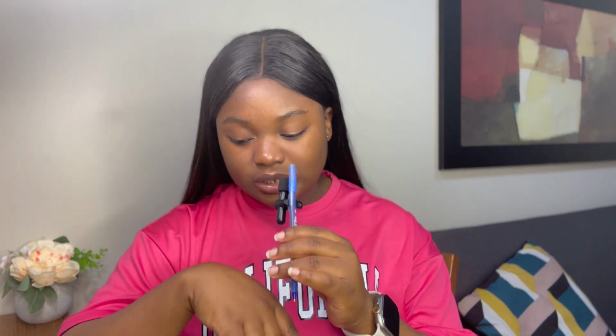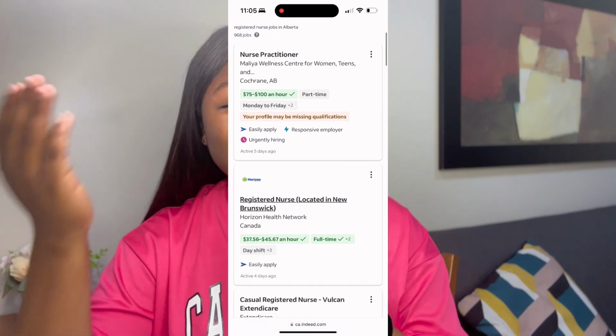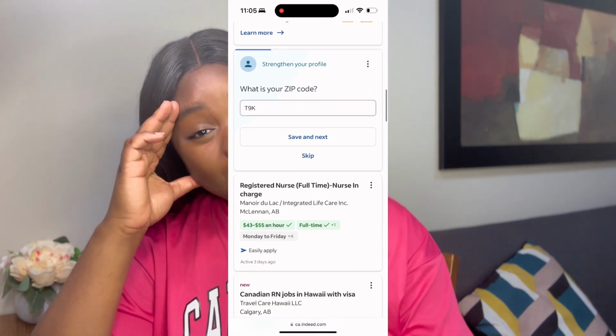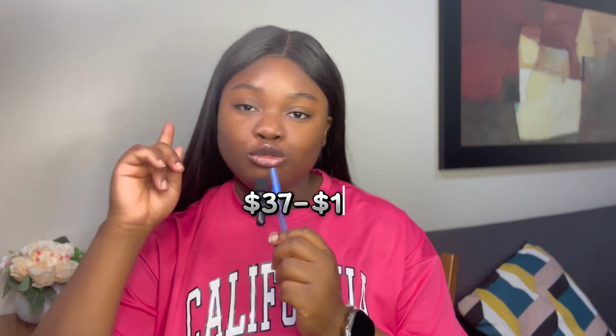Now for registered nurses, oh my god. The other day I was scrolling through Indeed, and I was seeing hourly pay for registered nurses, and I'm like, wow. So for registered nurses, the average is from $37 to $100. So they can earn more than $100. That one I'm sure of. They can earn more than $100, but that's the average. And I also know some practical nurses that earn from $26. I think that's the starting pay, and from there it grows and it grows.